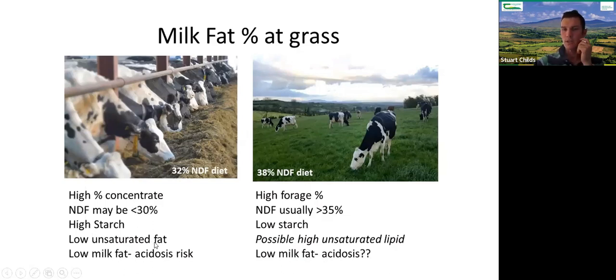You'll have low unsaturated fats and low milk fat. And then there is a genuine acidosis risk in that situation if your NDF has dropped below 30%. So your NDF is your neutral detergent fiber. So it's your measure of fiber content in the diet. So I suppose it's logical, if we put it in the context of a human being, it's like taking in huge quantities of a very rich food, basically, and sickening yourself as a result of it. And that's what we're doing.